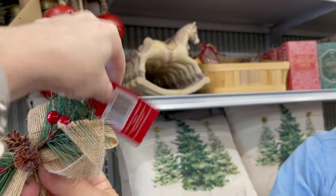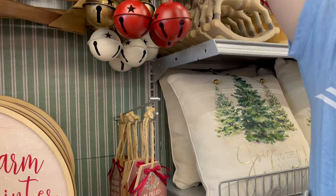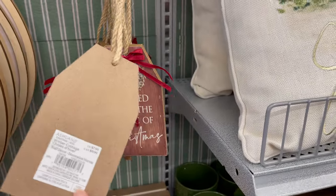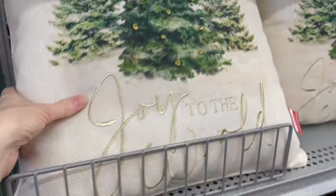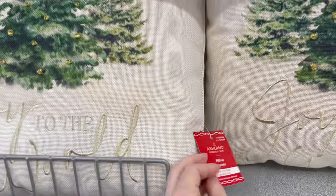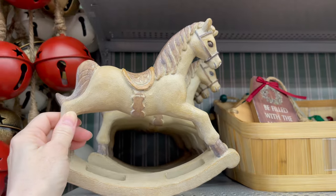I call Melvin my Vanna White. He helps me so that it's hard to film and hold everything and then show the price. So he really helps me out a lot. And I know you all are loving it. Aren't these pillows gorgeous? I love them. They were $29.99.